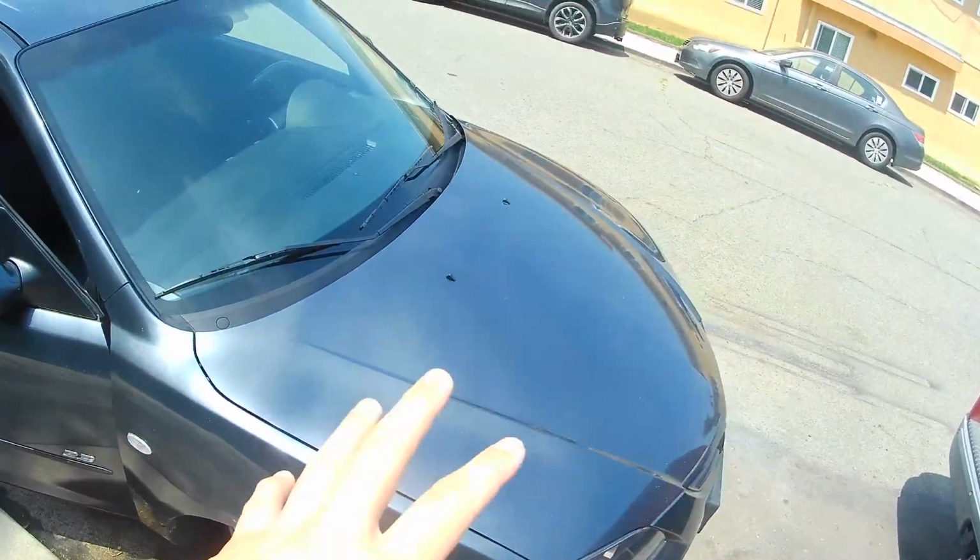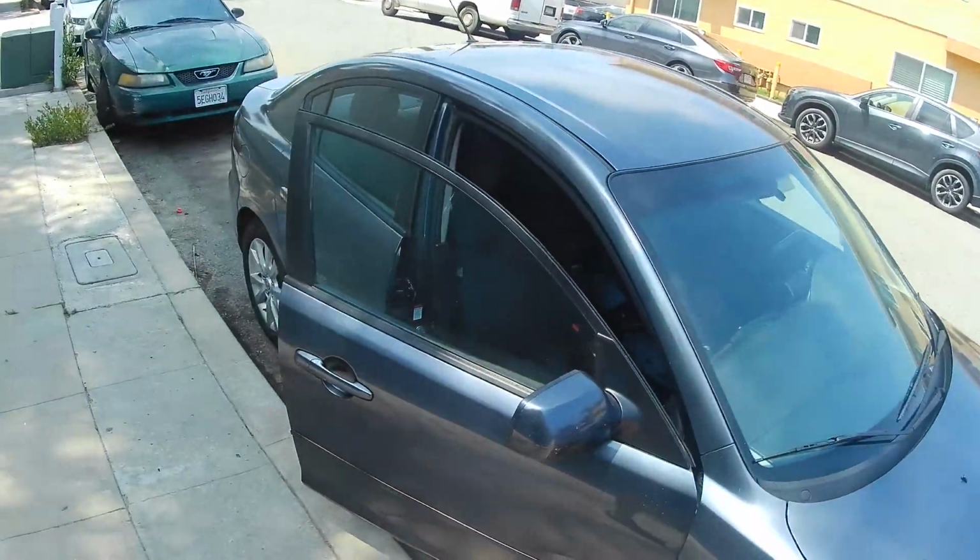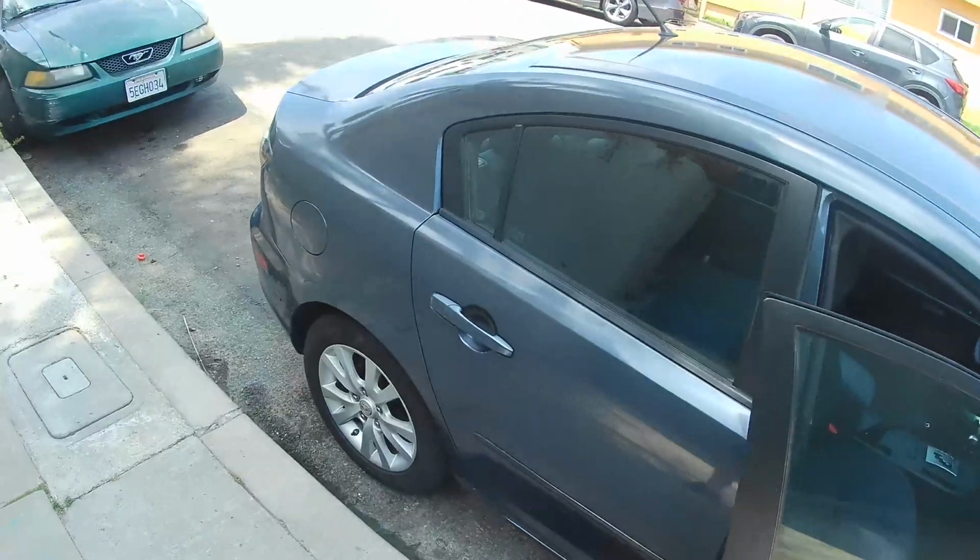I was afraid there was going to be a bunch of pollen spots and stuff back on the car, but it actually looks really good. Maybe there's 1 or 2, but not nearly as bad as it was yesterday. The interior came out amazing.